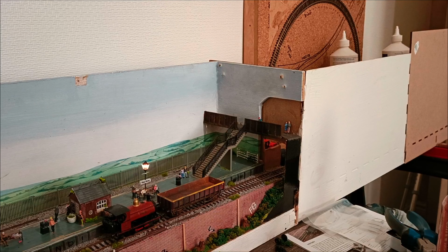So the plan is this whole fiddle yard section is going to come off. The scenic section is going to stay as it is, apart from the track possibly getting relayed, because it's a very, very long piece of track, and it'll help me improve the wiring and conductivity, which will allow the trains to run better. So the end pieces are going to come off.